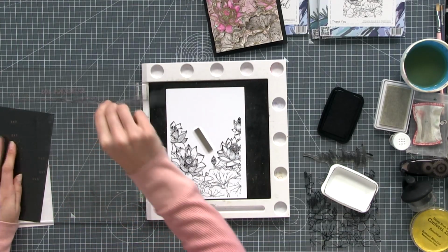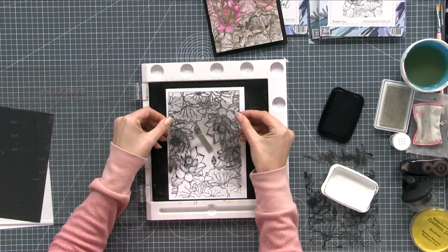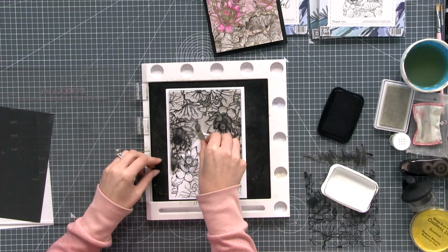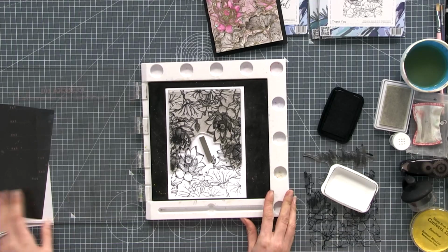So what I'm going to do is grab the same stamp and go across the top of our design here. Now I'm not bothered if it overlaps onto my image here, and you'll see why in a second. So I'll just move my magnet, like so.